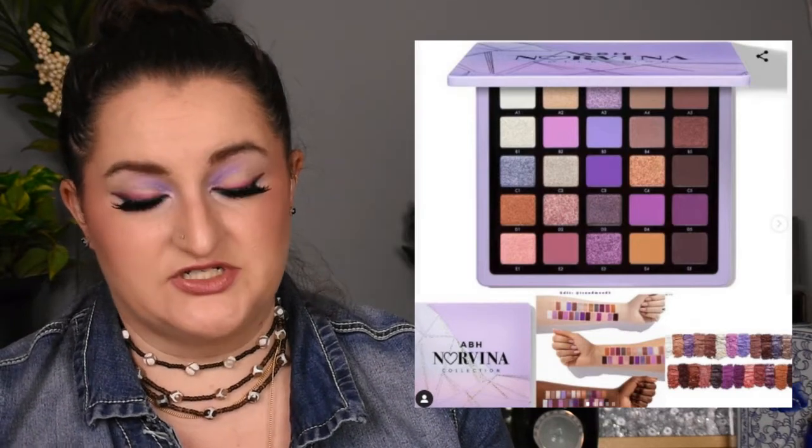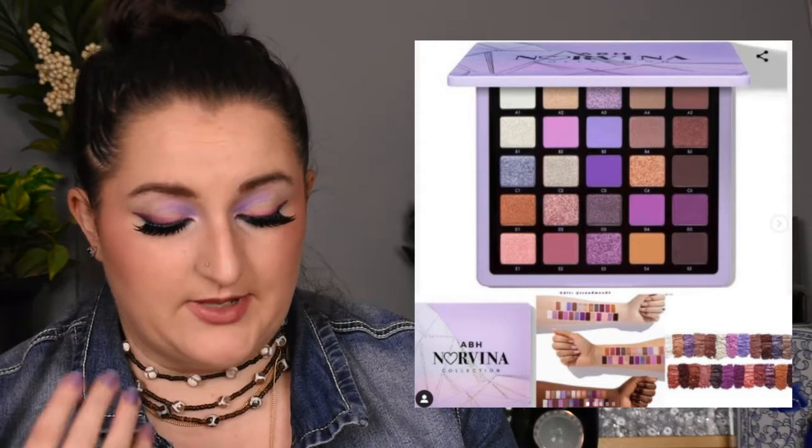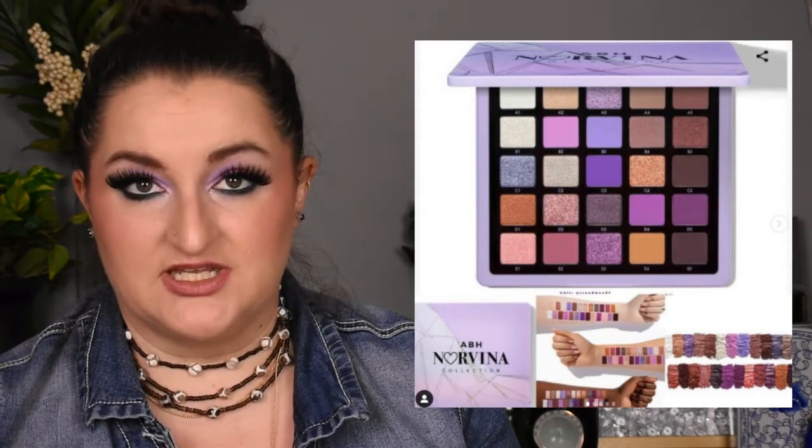I have tried to catch that palette twice on restocks and have not been successful. So I'm debating getting this ABH Norvina palette because it has similar shades. It's a little bit more expanded. It includes the colors that I think I'd be personally drawn to a lot. It does include one pressed glitter, which is a drawback, but still 24 shades, $60. Not so bad. And I do have a Sephora gift card that's chilling in my pocket, so I might wait till it comes to Sephora and pick it up then.